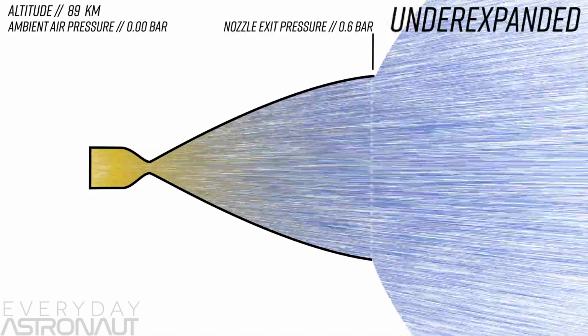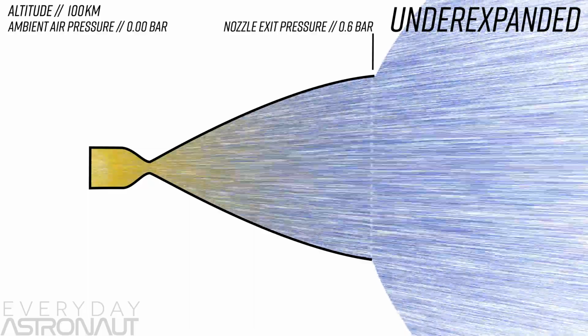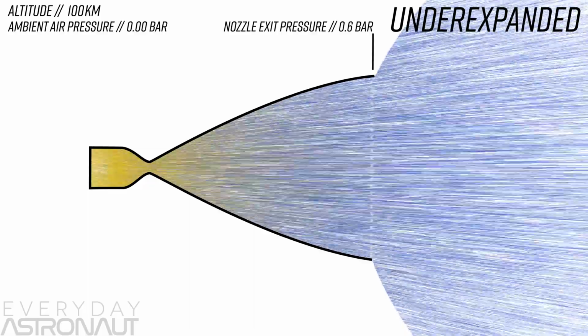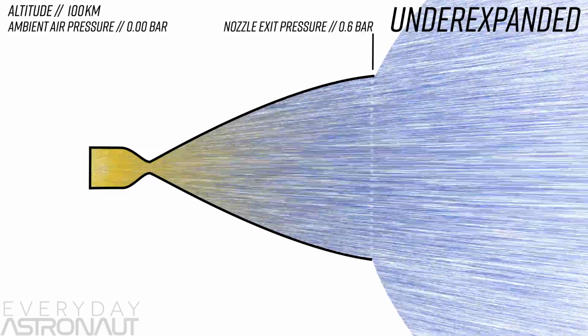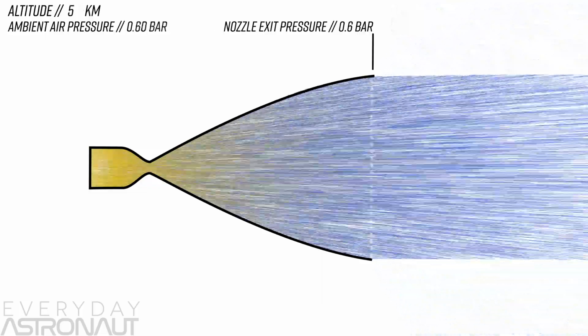Now, if a nozzle is too small for the altitude it's at, it's called being underexpanded. And you can see the exhaust gas immediately getting wider and wider as soon as it exits the nozzle. If the exhaust gas is traveling away from the rocket at all, that's energy literally being spent thrown out the sides. You want the exhaust traveling as straight as possible.